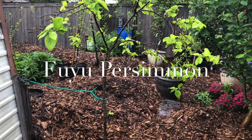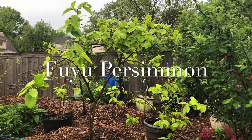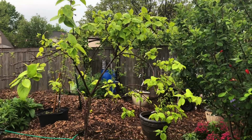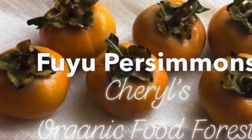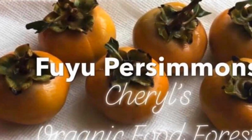Now here's a gorgeous tree. This is my Fuju Persimmon tree. Last year it gave us 6 pieces of fruit. I named this persimmon tree Little Lead. Now let me tell you why I named it Little Lead.